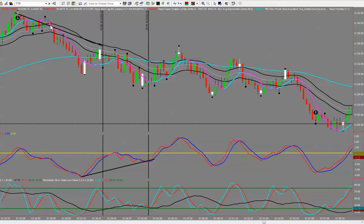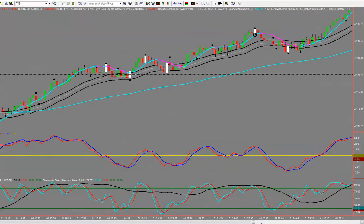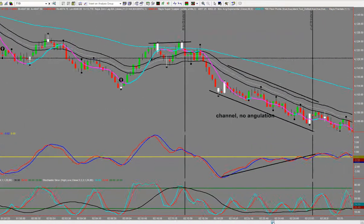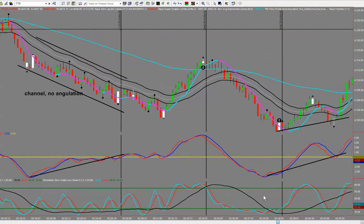Up here we've got another lovely lower high for a T1. We've got a breakdown here, another, all winning trades. And sorry I keep mucking around, but let's scroll right along to a couple of important points.